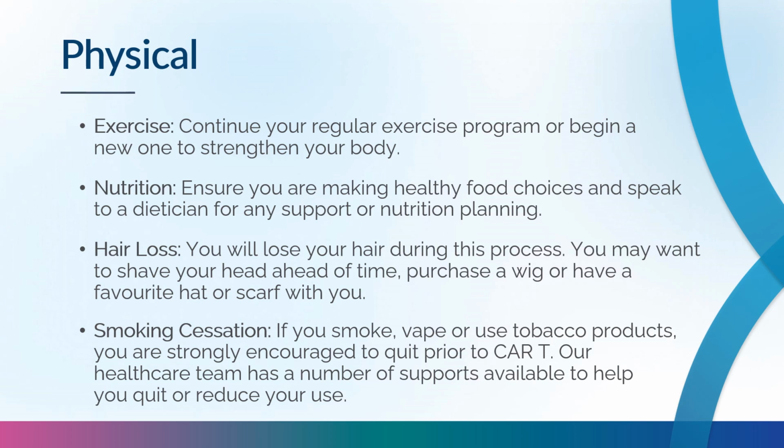Smoking cessation. If you smoke, vape, or use tobacco products, you are strongly encouraged to quit prior to being admitted to hospital. This will help you have a better chance of successful treatment, fewer side effects, faster recovery, lower risk of infection, easier breathing, more energy, and better quality of life. Once admitted to the ward, your blood cell counts will decrease, and you will be unable to leave the ward to smoke. Ask a member of your healthcare team if you need help with quitting smoking. There are a number of supports available.